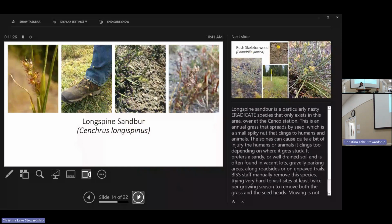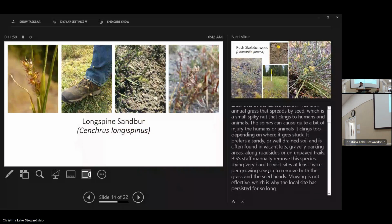Long-spine sandbur is another one. It's a pretty nasty eradicate species, and we only have it here in Christina Lake for the Boundary. It's an annual grass that spreads by seed, and it's got a small spiky nut that clings to humans and animals. The spines are quite sharp, so depending on where they've stuck to an animal or a human, they can sometimes cause a bit of injury. And it prefers a sandy or well-drained soil and can often be found in vacant lots, gravelly parking areas, along roadsides, and on unpaved trails.